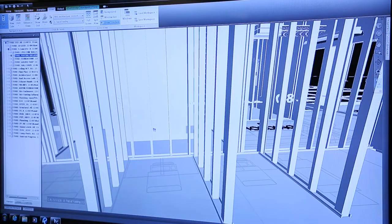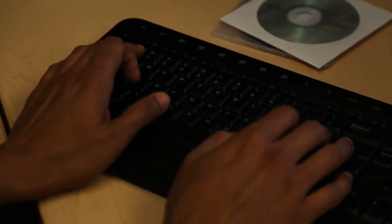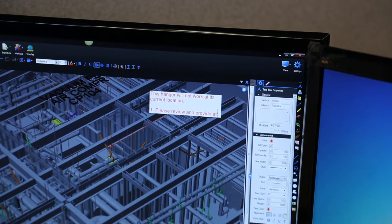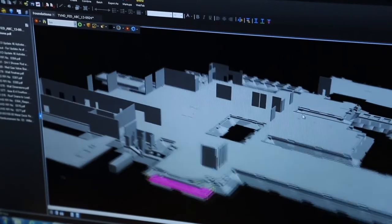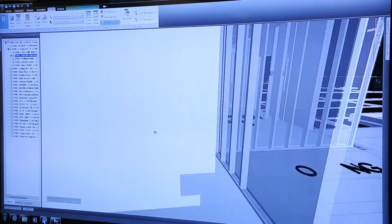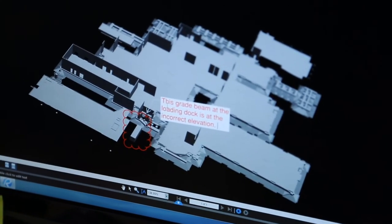One instance that 3D PDFs have been very useful for us is in trying to convey to the architect and the designers problems that we're having out in our BIM coordination meetings. It's just another way of conveying information to the architect, and it's definitely one that they prefer because most of the time, most architects think in 3D and so they want to see how things interact spatially.